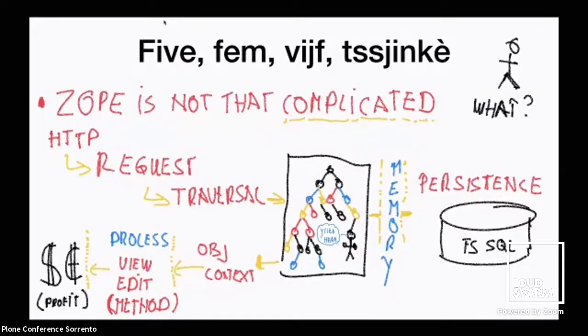We have an object, which is the context, what we call the context. And then we process the request with the context. And that could be a view, that could be an edit method. And then we profit, we're done. And that's how ZODB works.